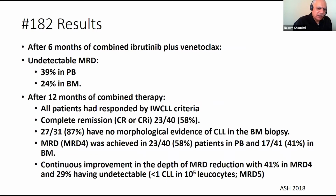So it will not be 6 months, but it can be, if the patient did not respond, or failed. One can go for another round for the relapsed refractory setting. Again, this is almost immediately after chemotherapy, to see whether you can get MRD negativity and then stop the therapy. So after 12 months of this therapy in this trial, all patients had responded by the criteria.